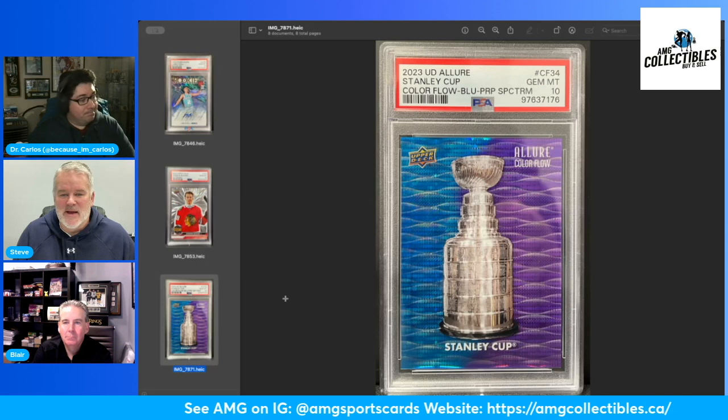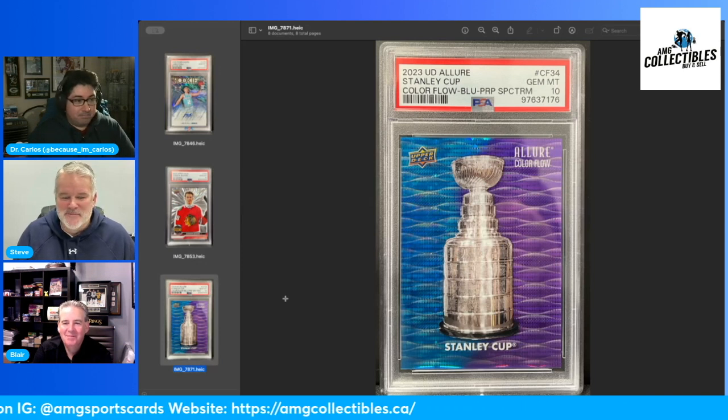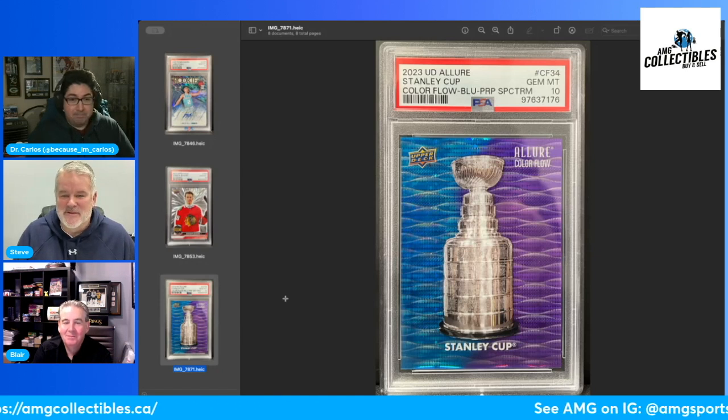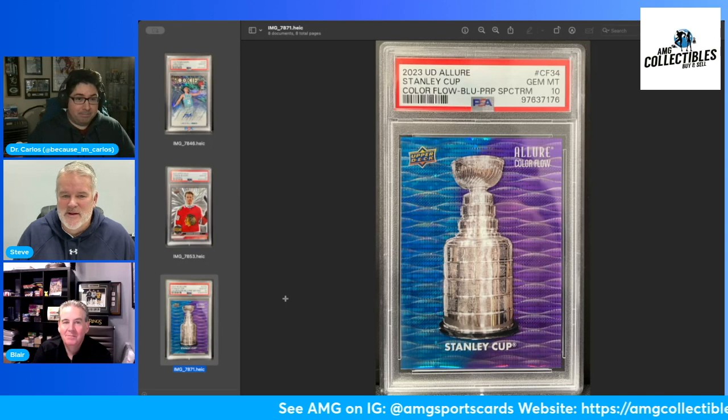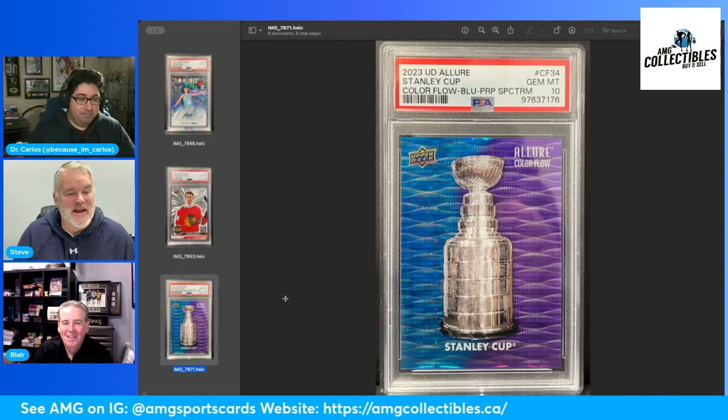I don't know why, but I fell in love with these things, and I'm all in on them. But this is the numbered out of 10, and it's a PSA 10. So it's sitting in the showcase. I believe it's online as well. And I'm in no rush to sell it because I just kind of like looking at it.